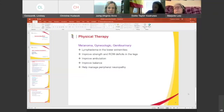So definitely better to be seen early than later. That way we can intervene before you lose more strength, or before that balance becomes so much of a problem that we risk you falling.